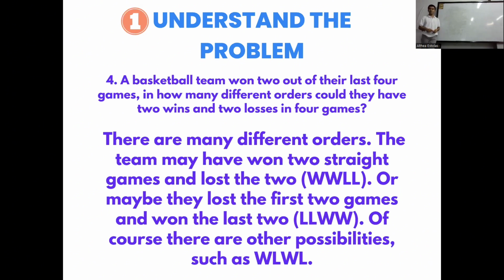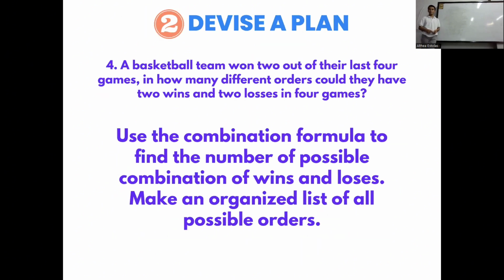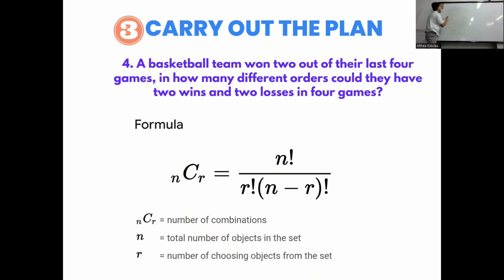Now, let us devise a plan. In this problem, we can use the combination formula to find the number of possible combinations of wins and losses. We can make an organized list of all the possible orders. The combination formula is nCr equals n factorial over r factorial times the quantity n minus r factorial. The n is the total number of objects in the list, while r is the number of chosen objects from the set.